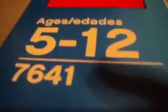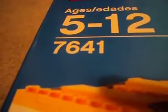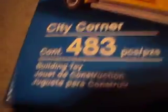with a video review of Lego City, ages 5 through 12, set number 7641, City Corner, 483 pieces, building toy.